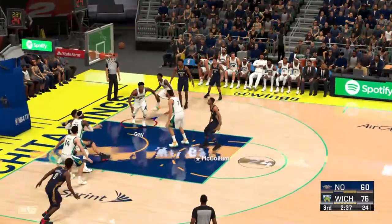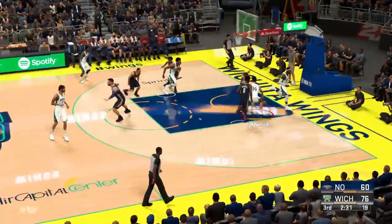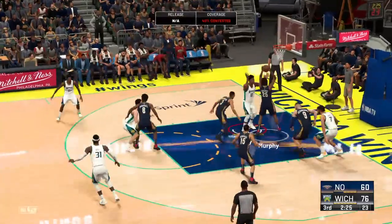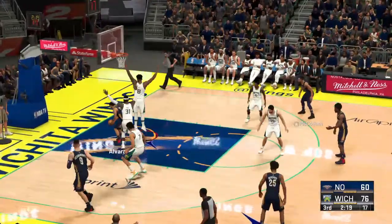11 feet out. Richards pulls it in. They're enjoying a sizable lead. And what I like, B.A., they haven't stopped pressing the issue. Mikhailuk. It's deflected. Here's Gay. Here's New Orleans now. They're on a 17-4 run.